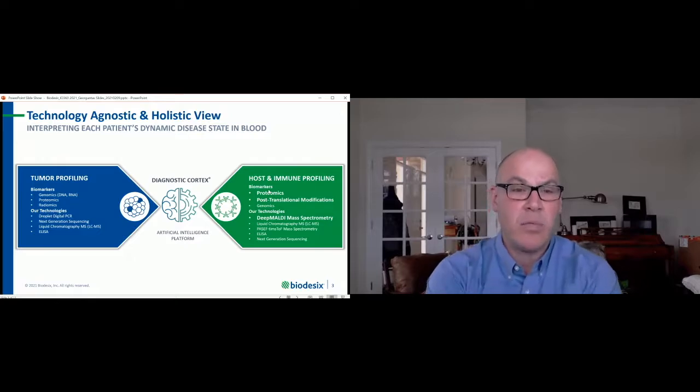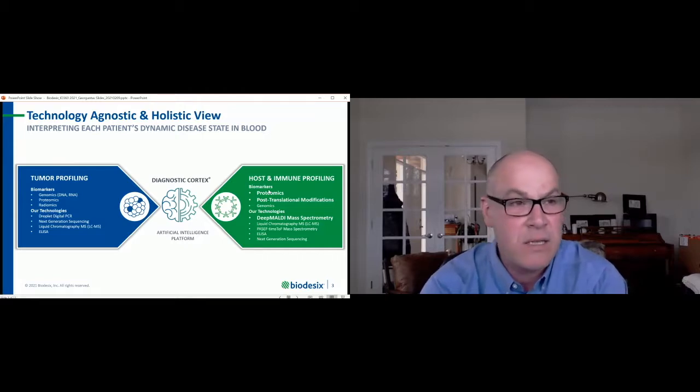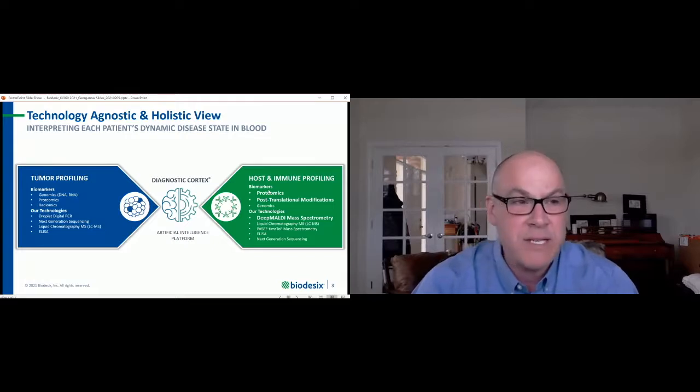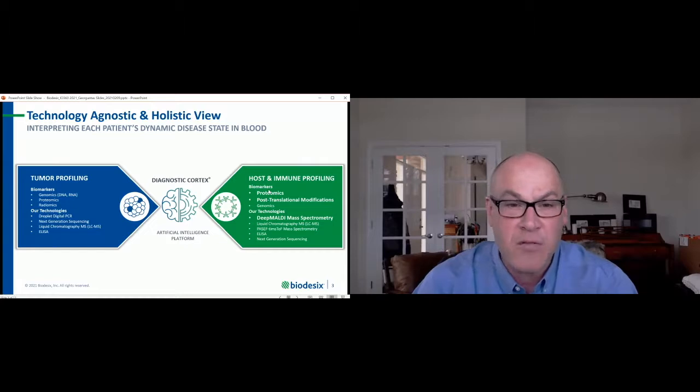Now, all of these different platforms, the technologies that we use, we've optimized over the years to generate really high quality data to go into the Diagnostic Cortex. One of the tenets of our platforms is that we're true believers in garbage in, garbage out. So we pick these platforms so that they're extremely sensitive. They produce, at least in our hands, CVs less than 5%, which is what we find is sufficient for a deep learning or a machine learning based platform.